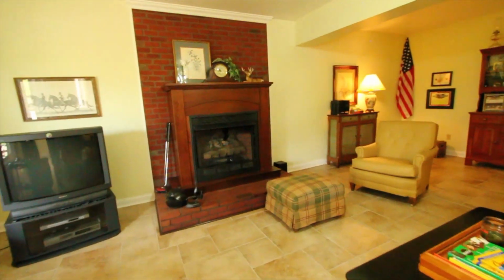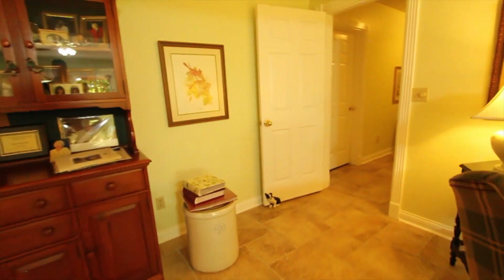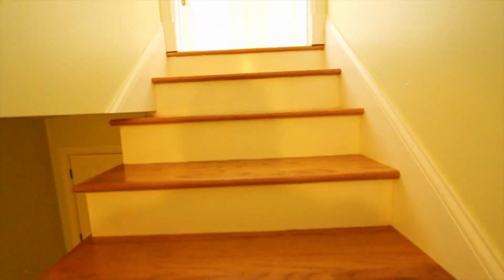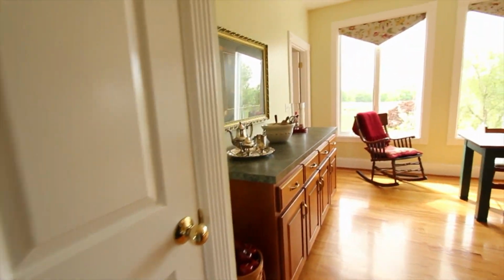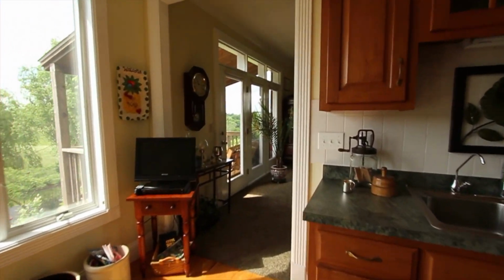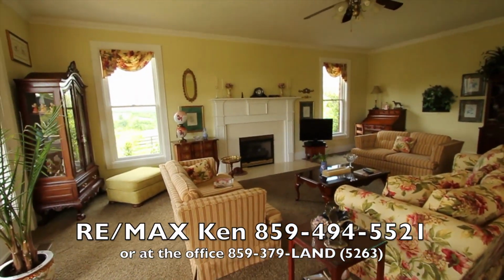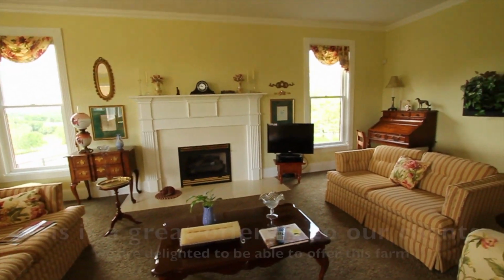So think of it as, if you have an extended family member for down here, maybe you just want to have the extra room for yourself. Maybe you're professional and you need the extra room. This space down here affords all of that. Well, there we are. And there you have it. We're at True View. I need you to call Ken at the bottom to make an appointment, and we'll get you in to see this property. And I just hope you're as excited as we are about having this property.